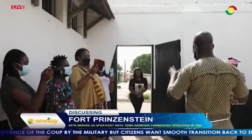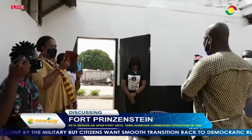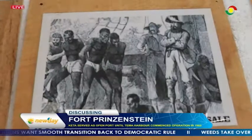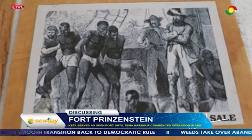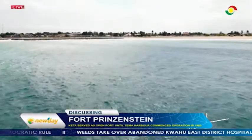Put up by the Danish Norwegians. They started the construction from 1700, they completed 1784. So it took them 84 years to complete this fort. They were buying slaves from Togo, Benin, Nigeria, and other parts of Gold Coast, now Ghana. So those slaves were kept over here for 1 or 2 months and then finally transported over the Atlantic Ocean.